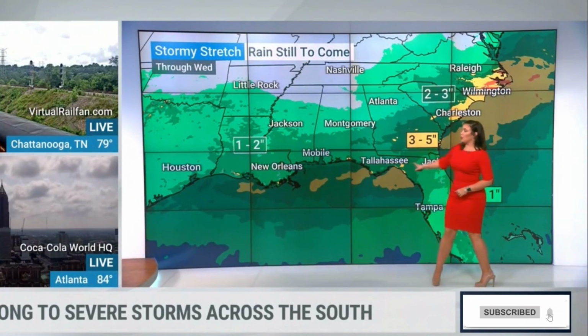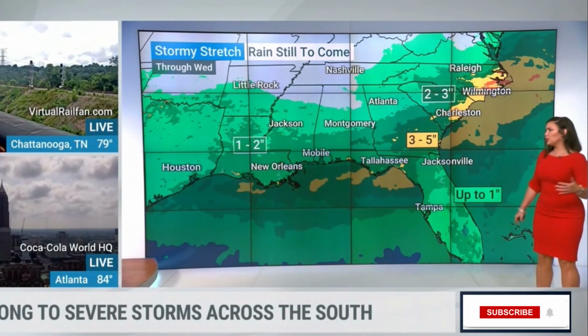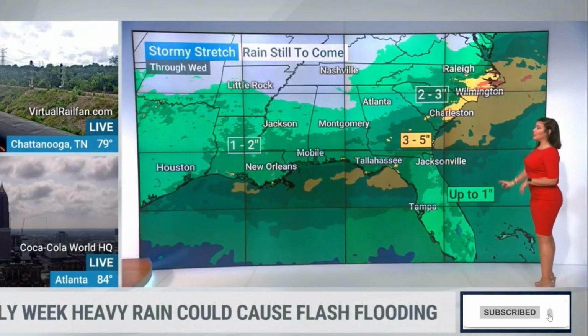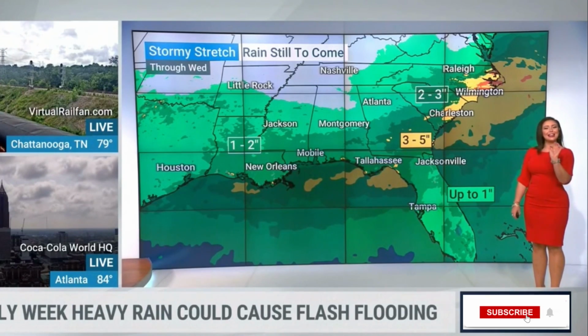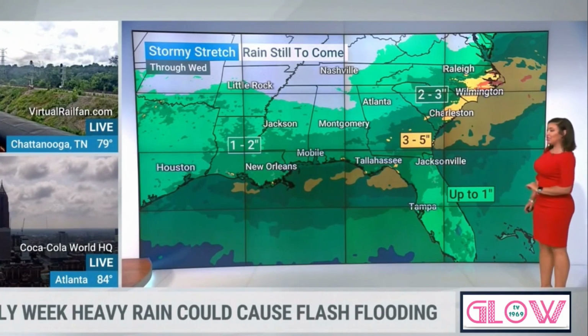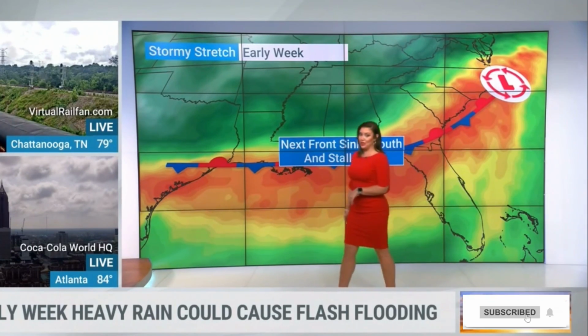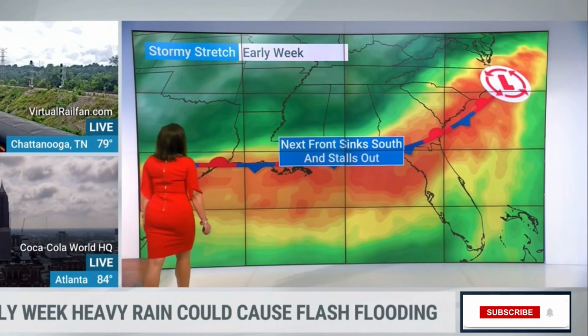Here's what we're looking at through Wednesday. We're looking at generally about 1 to 2 inches of rain for that I-10 corridor as well. But take a look at the coastal plain of the Carolinas out through the Outer Banks. Yeah, we could really see some of that water adding up. Charleston, South Carolina. I love Charleston, South Carolina. If you've not been there, you need to check it out. But one thing I will say, it does flood pretty easily, even for just a regular afternoon thunderstorm. So you guys could definitely see some flash flooding issues in the Charleston area before we're all said and done with this.